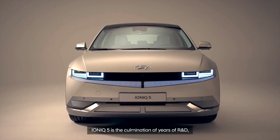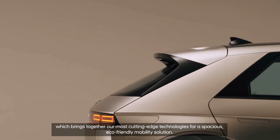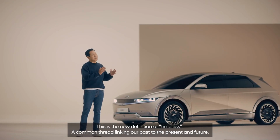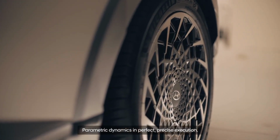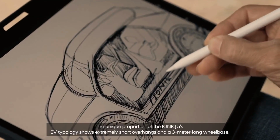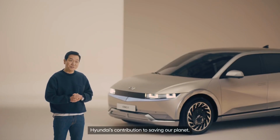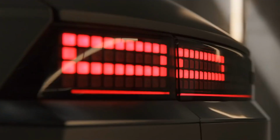Hyundai's designers also included cutting-edge parametric pixel lighting on both the front and the back of the vehicle. The 256 parametric pixels of the unique LED headlights are the crown jewels of the recognizable front-end presence. The sporty profile comprises a steeply slanted C-pillar, low hood lines, and a sleek roofline. It gives off a sense of speed, which is accentuated by the dynamic window frame molding. The characteristic parametric pixels are featured in the distinctive rectangular rear lamps, highlighting the groundbreaking LED lighting design.